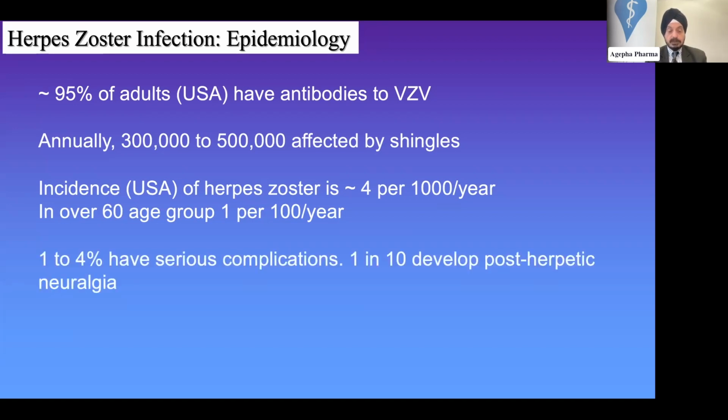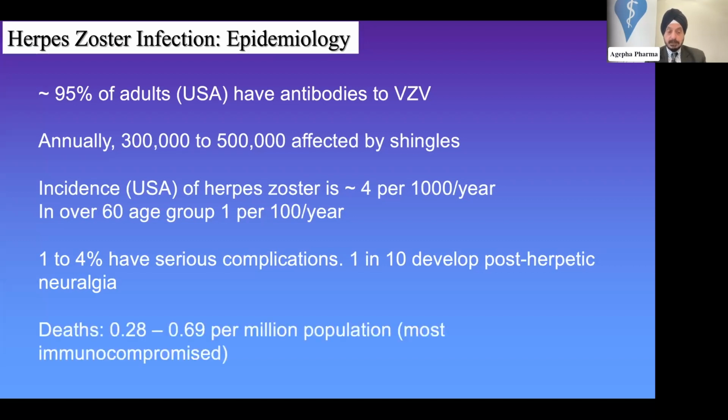So 1 to 4% of these people will have serious complications, and not just the disease. One particular feature of zoster is post-herpetic neuralgia. That is in 10% of the patients who get zoster, and that can be quite debilitating. In more immunocompromised individuals, it can be fatal, and there is a significant number of deaths occurring per million of the population, between 0.25 to 0.7.